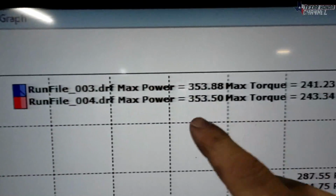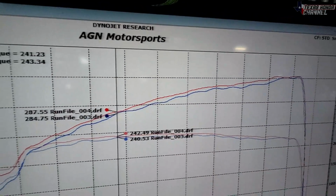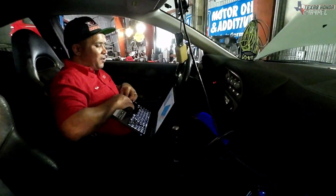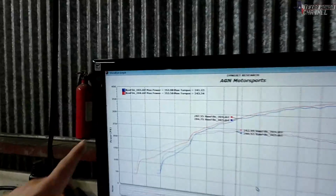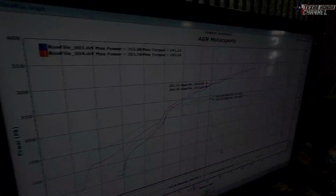Run file 4 was 353, 243 torque, and the red is definitely seeing a higher increase there, so we see exactly how much boost it's pushing. I want to see. I'm checking out real quick. Let's see. Okay. So the boost level is pretty much the same. That explains why it's the same horsepower level, but the graph is cleaned up a bit, so he's just going to keep working at it.